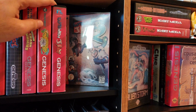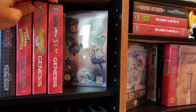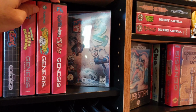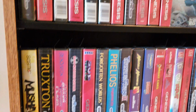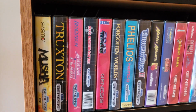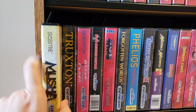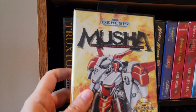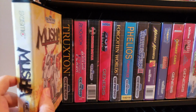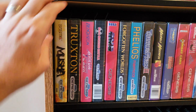Some of my favorite platformers of all time: Earthworm Jim and Earthworm Jim 2. So good. They're funny. The graphics are really good. The pixel art's great. Good controls, and they're hard, but they're worth playing in my opinion. The big pickup this month, guys, Musha, a game that's been on my wish list for many years, and I finally got a nice complete in-box copy of it for the collection. So really happy to have that in the collection. I actually played this on Twitch and beat the game live on stream, so that was a lot of fun.